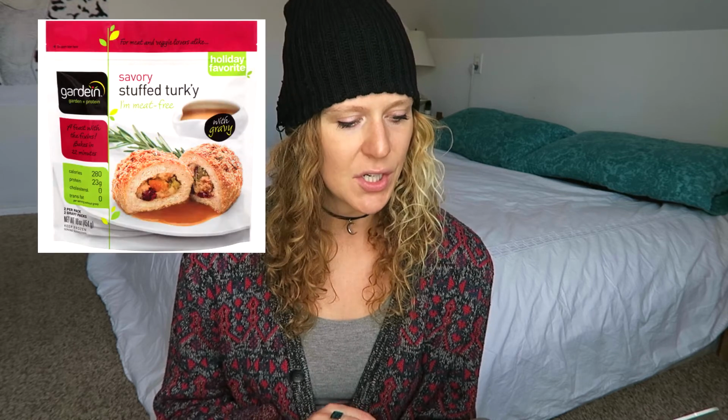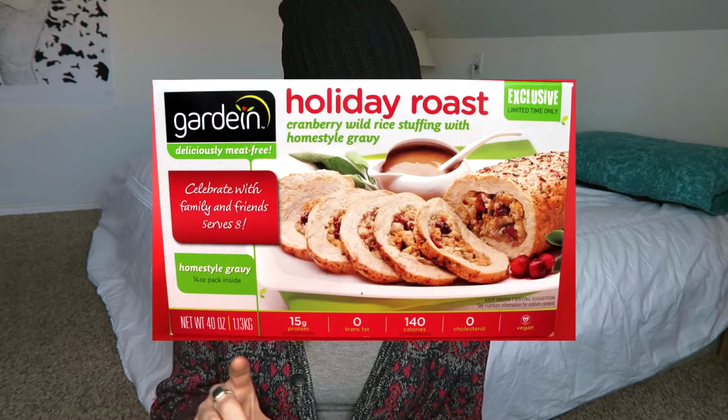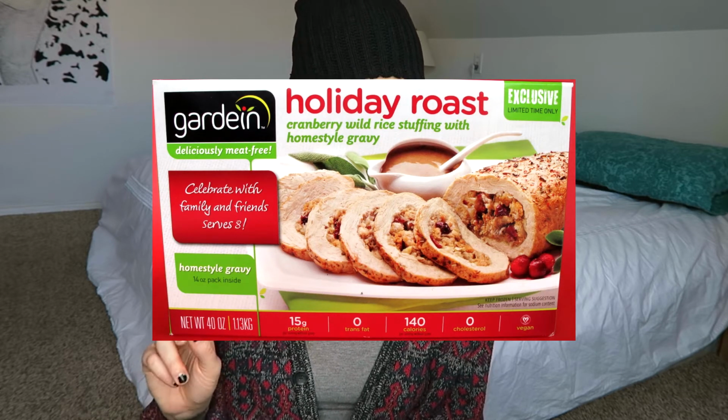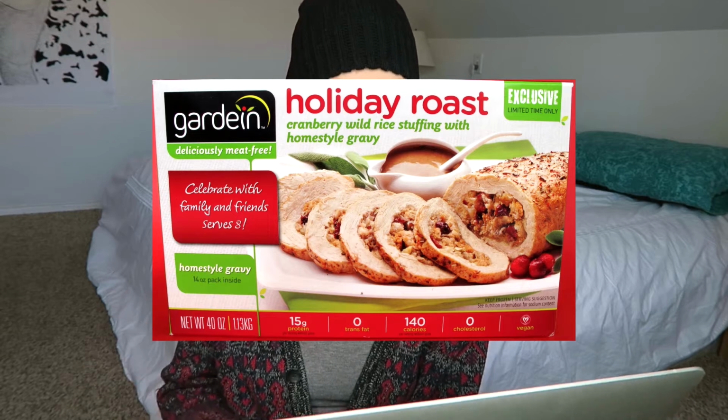Some other ones that I have on the list, there's a few Gardein brands. There's a savory stuffed turkey, which is 2 individual stuffed turkeys with 2 packs of gravy, perfect for 1 or 2. So if there's just a couple of you and you don't need to feed a lot, the Gardein savory stuffed turkey might be a good way to go. Gardein also makes a holiday roast, which is a delectable taste of cranberry wild rice stuffing with home-style gravy that can serve up to 8 people. So if you need more, then get the holiday roast from Gardein.